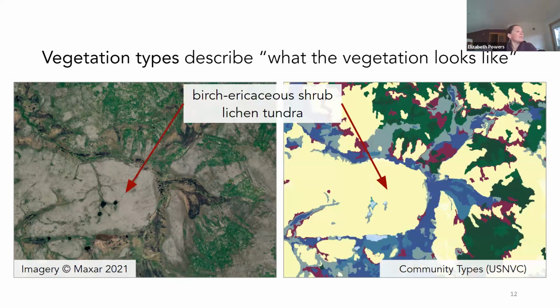Then a second example is what the vegetation looks like. So this is the classification, the community type using the US National Vegetation Classification. This example shows the birch, ericaceous shrub, lichen tundra in the yellow.